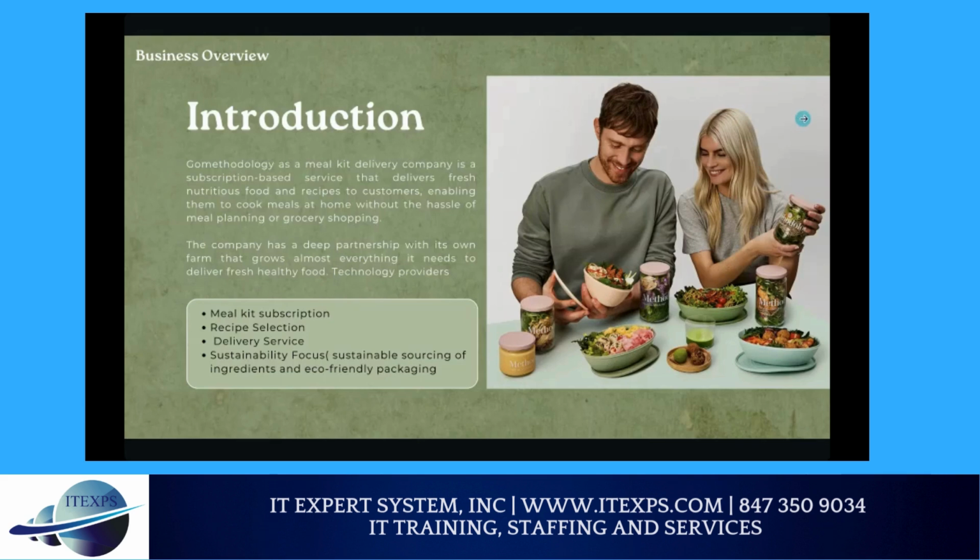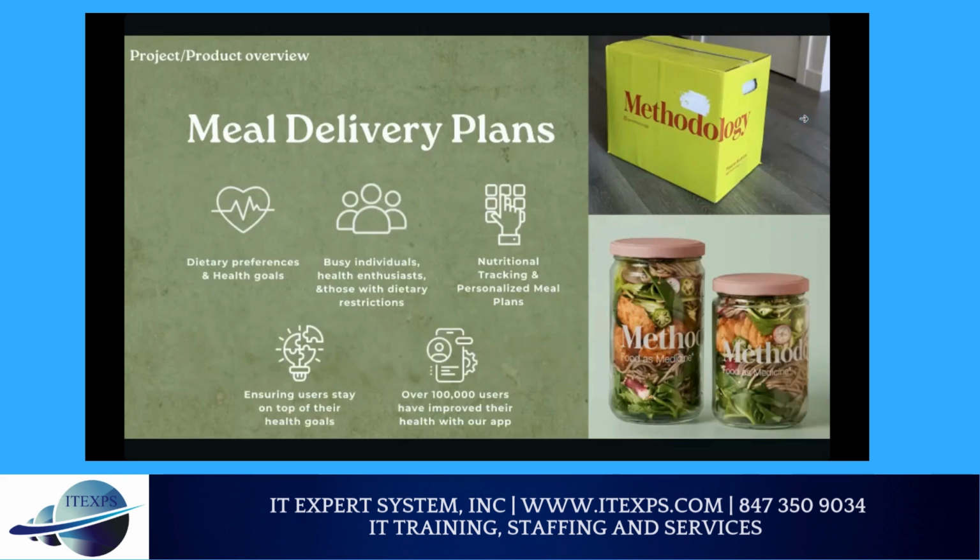Moving on, introducing our Meal Delivery Plan app. Designed for busy individuals, health enthusiasts, and those with dietary restrictions. Our service offers personalized meal plans tailored to unique dietary preferences, ensuring you never have to compromise on taste or nutrition. Whether you're juggling a hectic schedule or pursuing specific health goals, our app provides convenient, nutritious meals delivered right to your door.